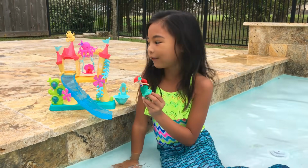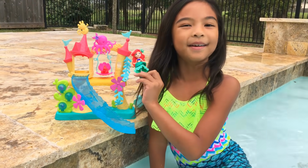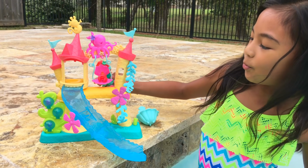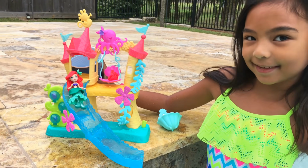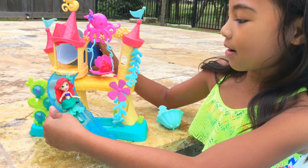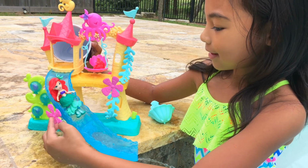She also has her friend, Sebastian, the red crab. He's on the swings. Let's push him. And what she's on right now is a slide. Here we go. Water pour. Go, go. Whoa. Yeah. Keep on going. Water, go, go, go. She's not going.